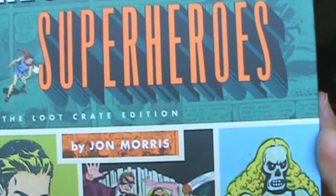What's this? Oh my goodness! League of Regrettable Superheroes. The Loot Crate Edition. The book. Probably a comic. The comic book thing. The League of Regrettable Superheroes. Quick flippy. Introduction that no one ever reads.